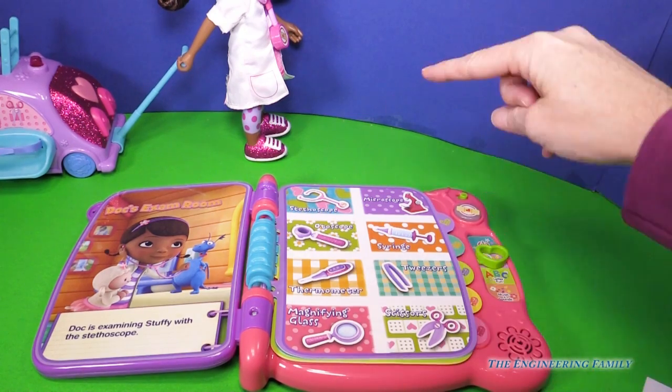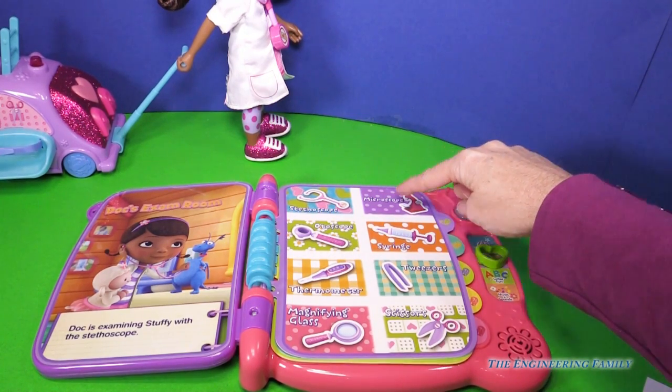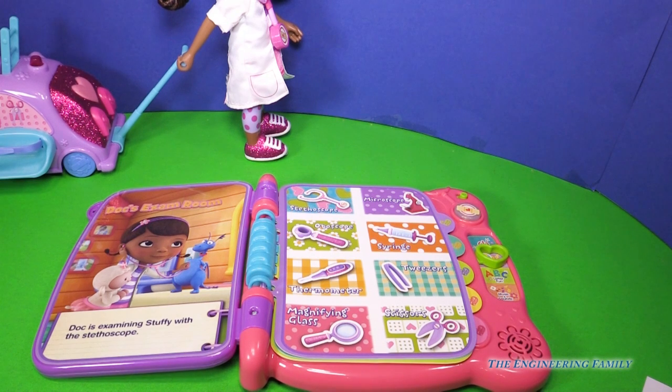Yeah, ready? I'm going to take one finger and I'm going to push down on the microscope. Microscope. Now let's do the other one that's not right and see what happens. Okay? What's Doc another one? Doc is looking for her scissors. Can you find them?